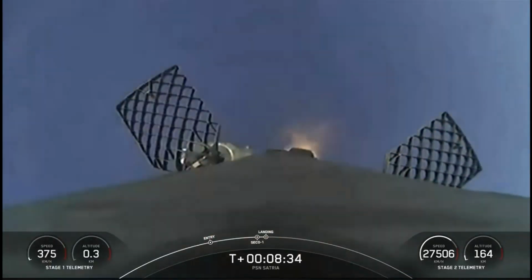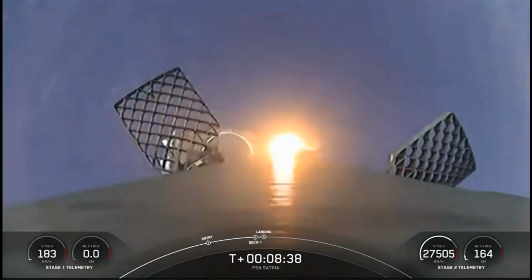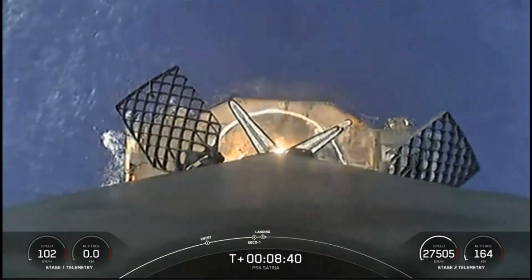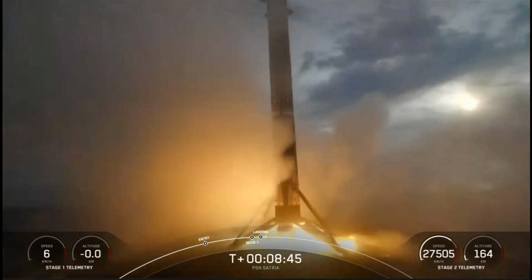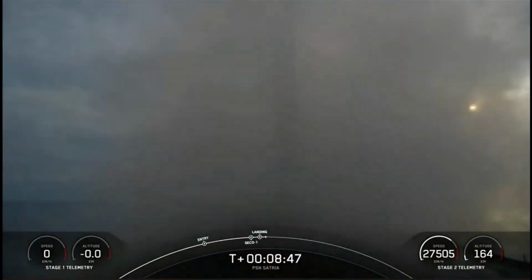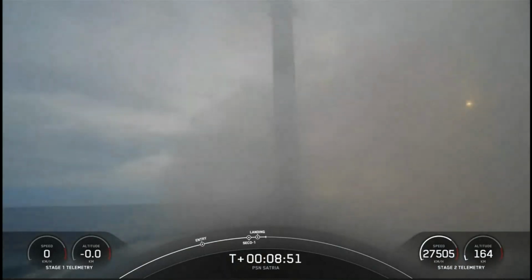Expected loss of signal, Cape Canaveral. There's that view of landing burn. Stage 1 landing leg deploy. And a great view of landing.